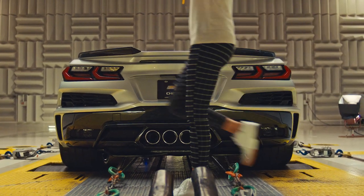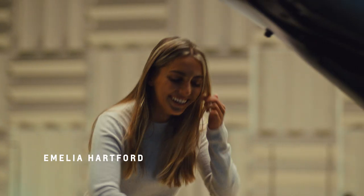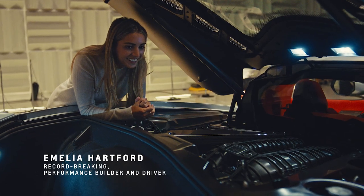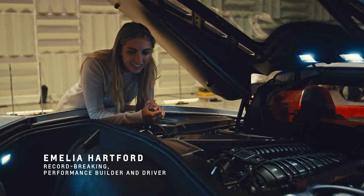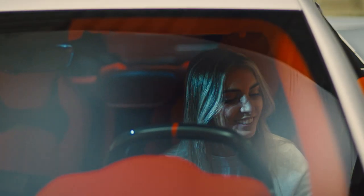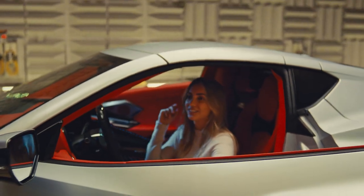Wait, I gotta look at the engine. Oh, this is the MagRide too. I just started. Wait, can I start it?